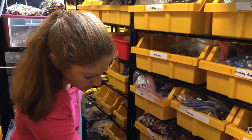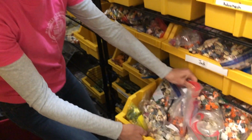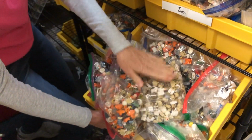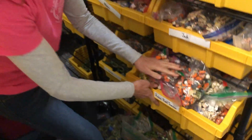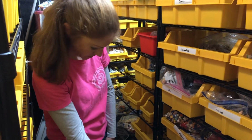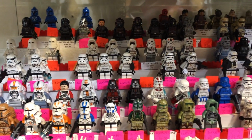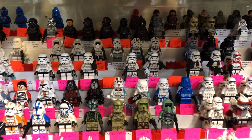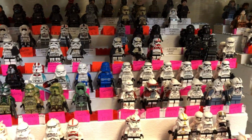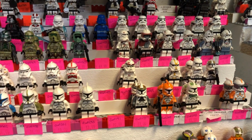We have some of the rebels right here, some of the other troopers, the orange pants and legs, lots and lots of troopers here. The tan and white hips and legs in there. We have some of the animals, of course, that go to the different series. So this is the final product that's in the case for customers to see. You can see all the different Star Wars figures, the troopers, the clones, the rebels. We just have blocks and blocks of them.